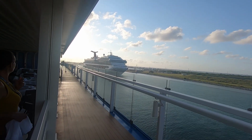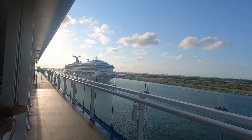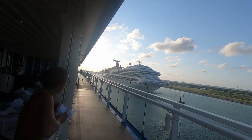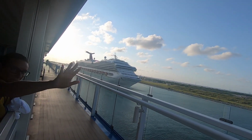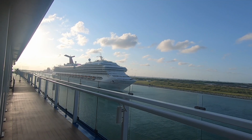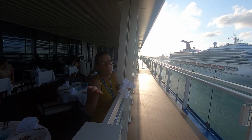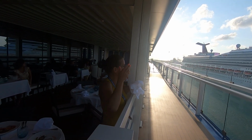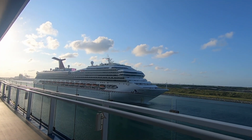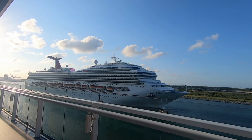The Conquest? Wow. I thought it was sitting over there and the ship was actually coming towards us. It was dinner time, so. They like the Conquest. I've heard in their vlogs they like the Conquest. A little dinner entertainment here. Look at that thing. I wonder what that itinerary is. Yeah, and they're all in the decks and stuff.